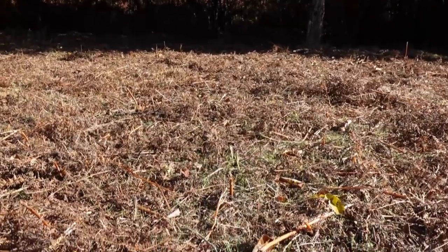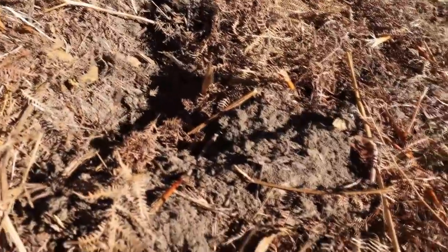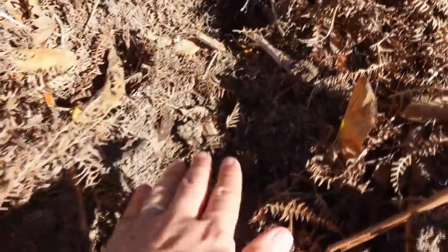I told you yesterday everything was strimmed. You can see it's all strimmed. And then here is evidence that a boar has been here last night. You got fresh earth. You can't really see that very well, but this is all earth that's been dug up. So they're around and about.